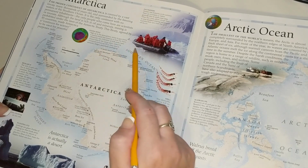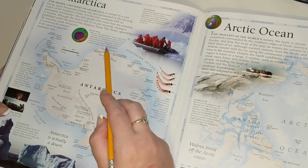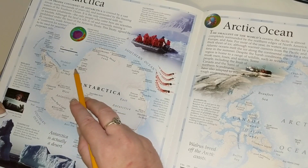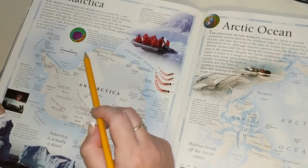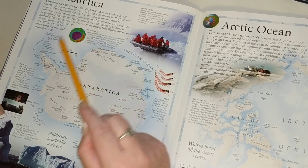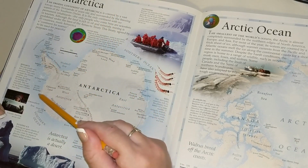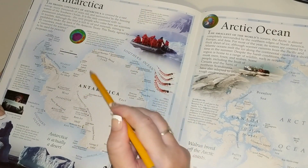SANAE, owned by South Africa. Georg von Neumayer, owned by Germany. Halley, owned by the UK. Belgrano II, owned by Argentina. And many, many others. We've got Capitán Arturo Prat, owned by Chile. This island right here is owned by Norway, Peter the First Island.